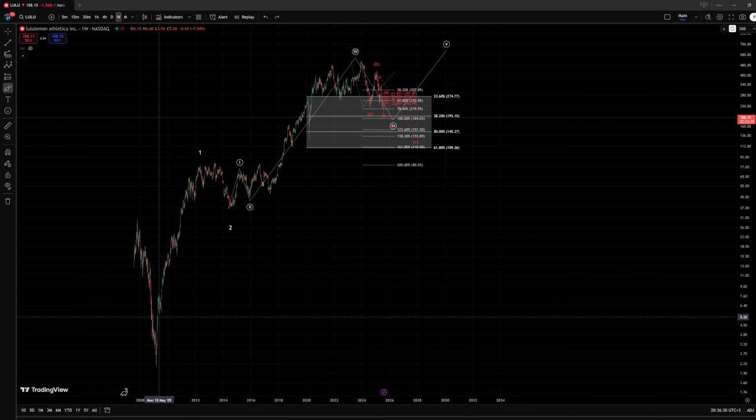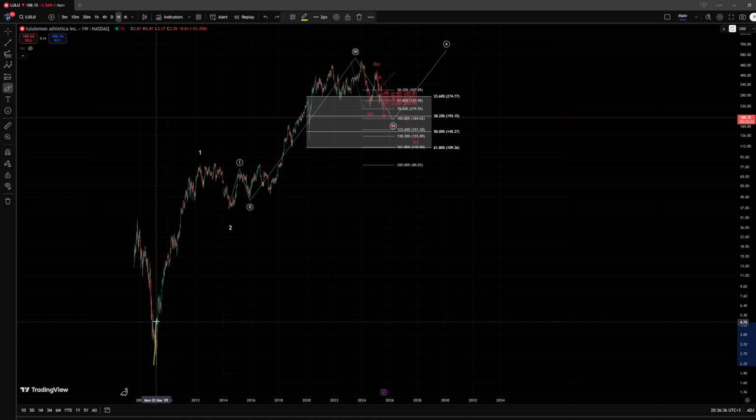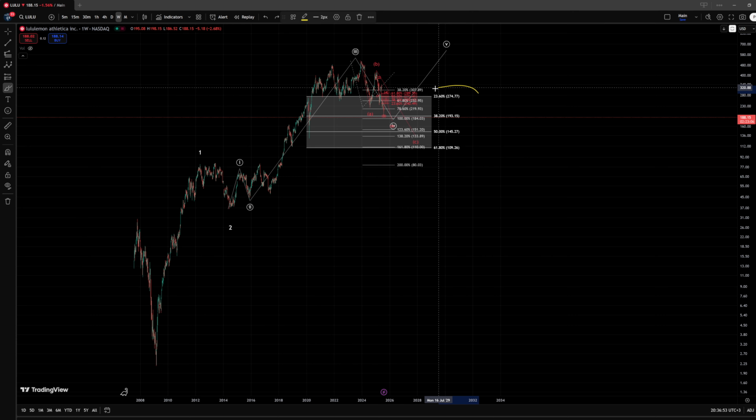In this video we are looking at Lululemon, and this is another update, but let's start first with the large time frame. And here we have a wave 1 up, a wave 2 down, and then another 1-2 setup, a large third wave to the upside, and a fourth wave that is probably still ongoing to the downside. And we expect to find support for such a fourth wave in the area between $275 down to around $109, and then reverse to the upside in a fifth wave to new all-time highs.